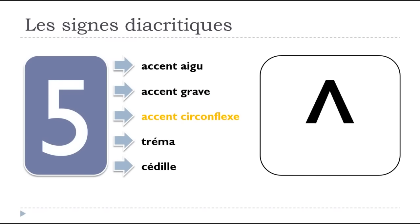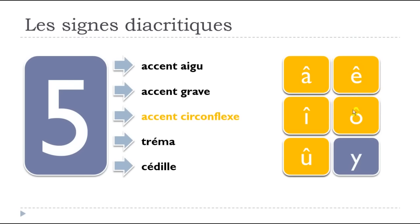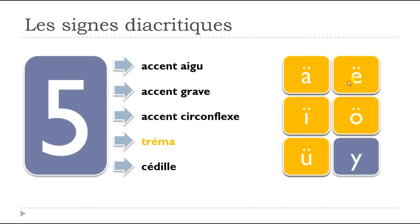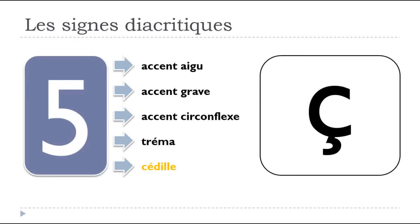Alright? After that, you've got l'accent circonflexe, so it's like a little roof here, like a little hat, and it will come on the top of a, e, i, o, and u. Then tréma, just like two little dots here, and it will come on the top of a, e, i, o, and then u. Okay, and the last one, la cédille, if you look carefully, basically it will come right below your C letter. Okay?